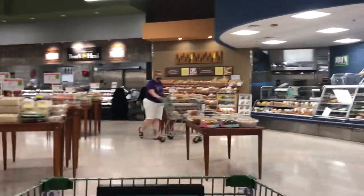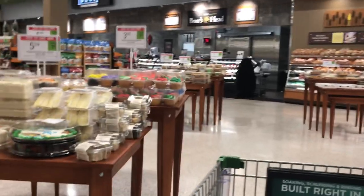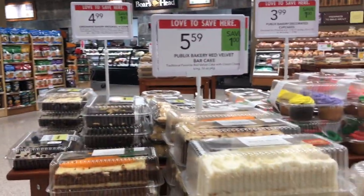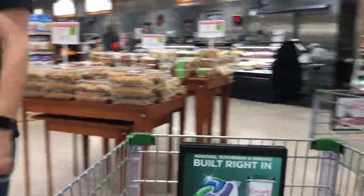Now, if you're not from the South and you don't have access to Publix, you might hear a lot about their bakery. And this is some of the stuff they're famous for. Oh, look at those little cupcakes. They don't look bad, but they're not vegan, so.